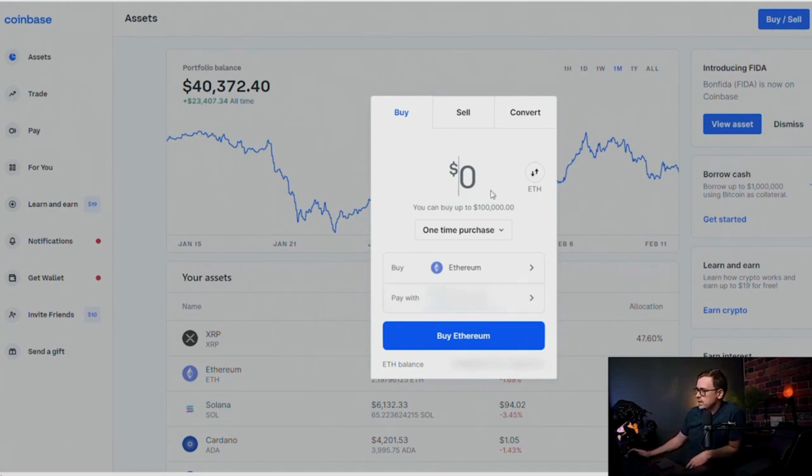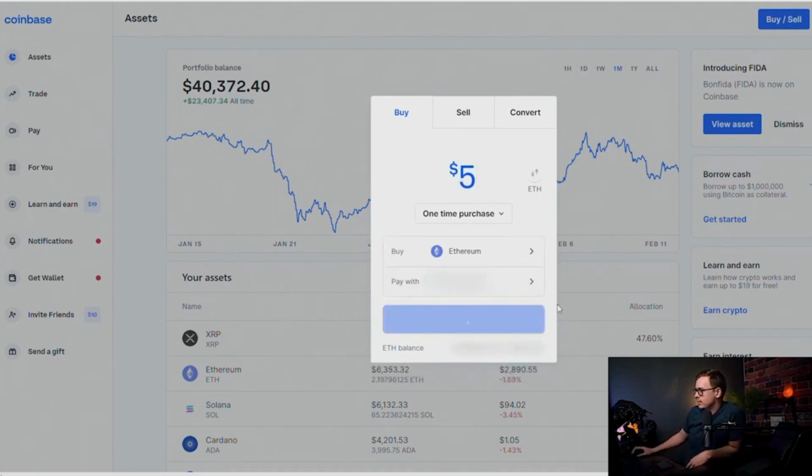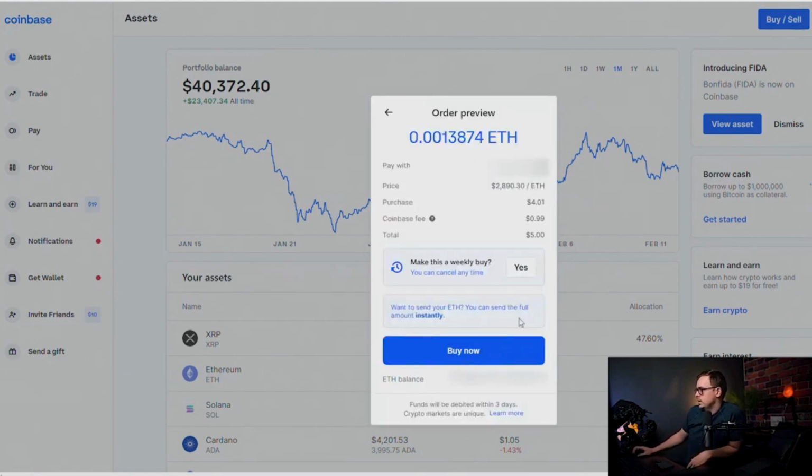So in this particular case, I'm just gonna do like $5 worth of Ethereum. Go preview buy. Now it's gonna try to make it to where you can do a weekly buy. If you want to set that up, you definitely can. You can also set up monthly buy, et cetera, which is a really cool option, especially if you're just going to try to dollar cost average. But just for the purposes of this video, I'm just going to go ahead and do $5 one time.